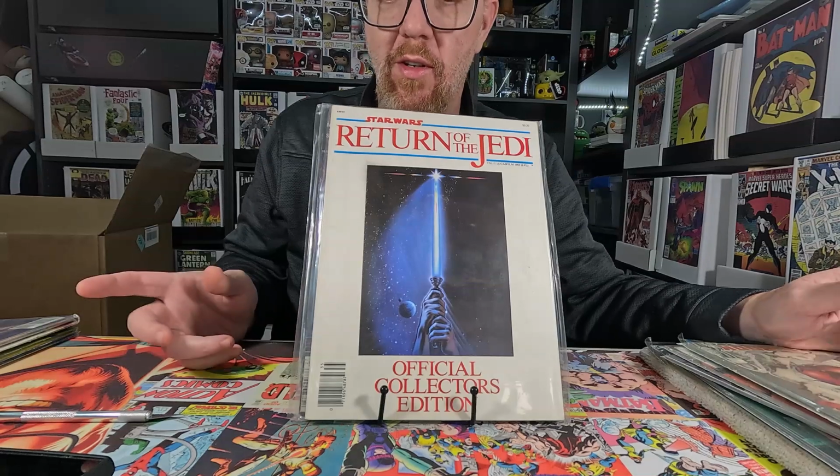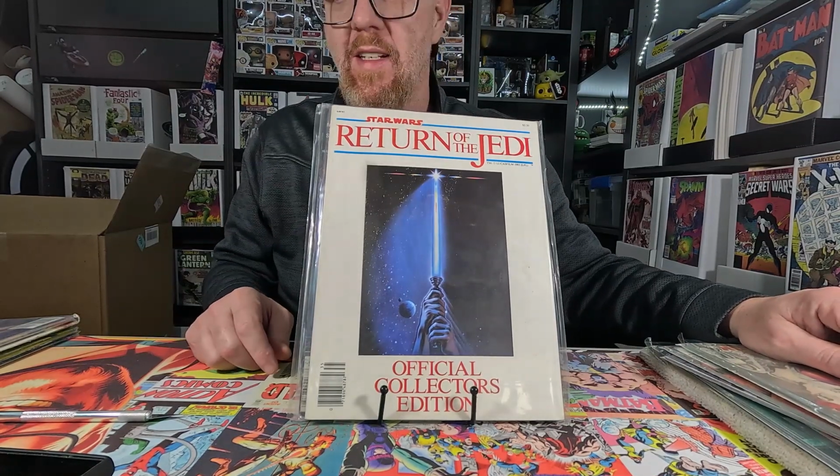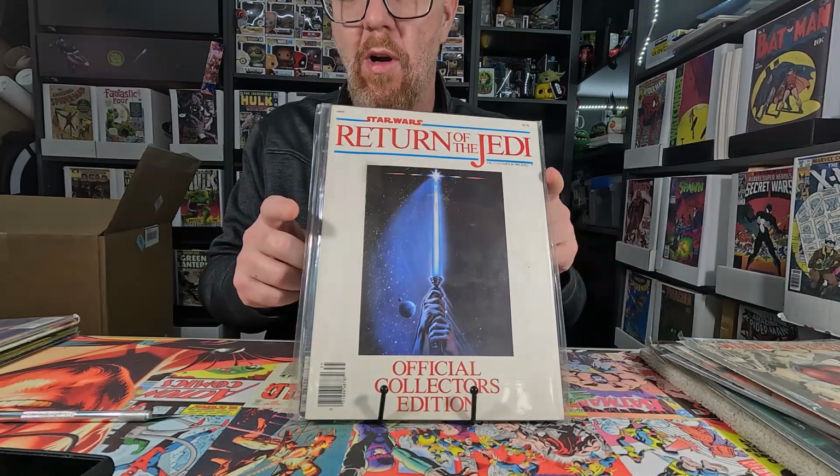So there's a whole box of magazines we're not going to go through that's like Wizard and some Star Trek magazine and Star Wars magazine. We are going to go through these two.